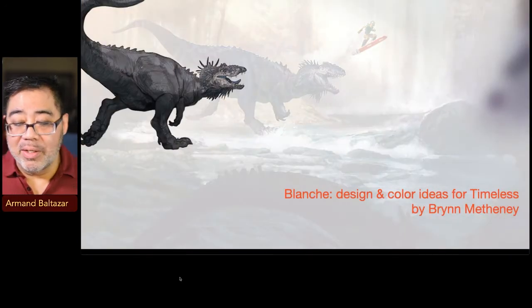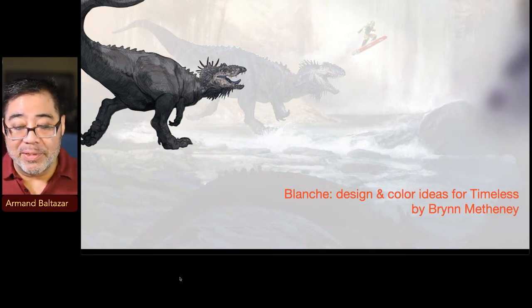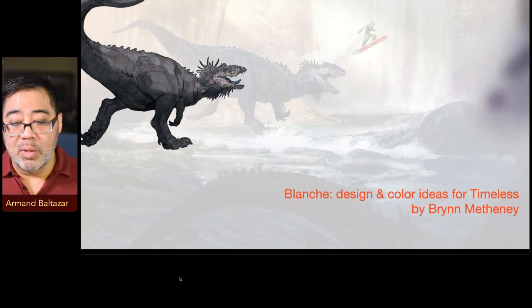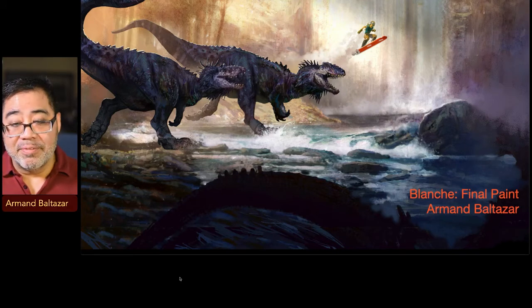And what you're seeing here is the second dinosaur that Bryn has sort of crafted, and this one's name was Blanche. And so this is the sort of the drawn design and some of Bryn's color ideas for how she could look. I then proceeded to paint up Blanche and sort of bring to life her skin and her feathers.